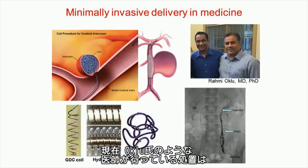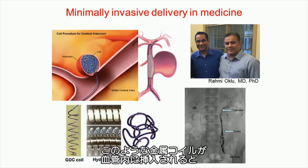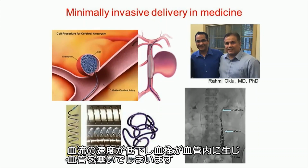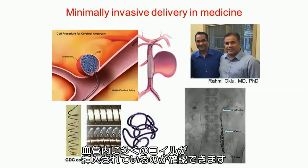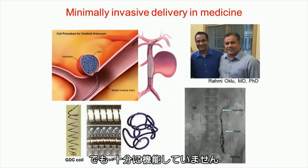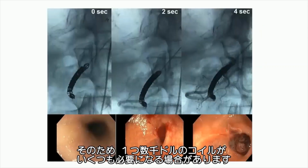Now, what people like Rami do is go inside these blood vessels and deploy metallic coils, which are shown on the bottom left hand here. These metallic coils are supposed to go inside these blood vessels and block the blood vessel by slowing down the flow, allowing thrombosis to happen inside the blood vessel. Now, there are major problems with these coils because in the bottom right-hand side, you see an example where lots of coils have been placed inside the blood vessel, but it hasn't really worked. Sometimes you need to put many of these coils, and each one costs thousands of dollars.